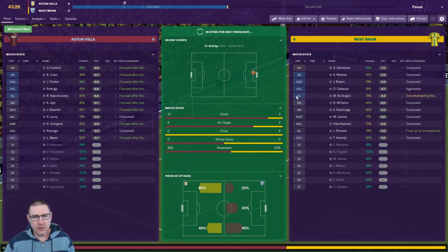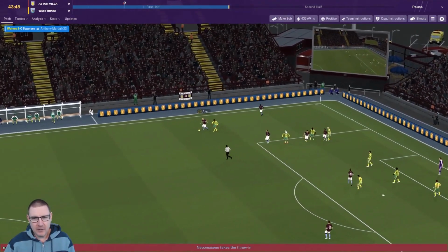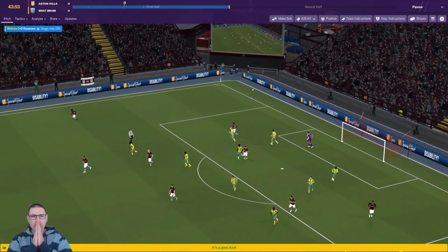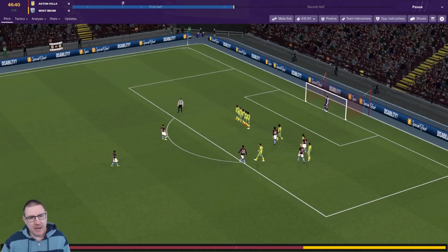We've had a lot of shots on goal. We just haven't been able to find a way through as of yet. Here goes Nepo for AR. Can he go to the edge of the area? There's a ball for Kosic in space. Kosic for Grealish! Oh, it's off the post! Unlucky from Super Jack. That was unlucky.